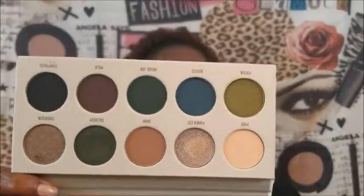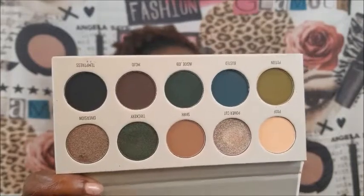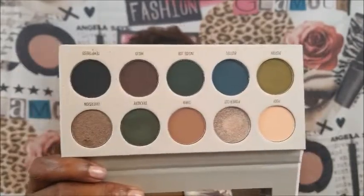And then I also picked up some stuff from Morphe. I picked up the Jaclyn Hill. Which one is this called? Dark Magic. And I know it's controversy, drama. Why can't we just have fun in makeup? Why does it have to be drama? It's just makeup, for real. But it's drama, of course, you know.